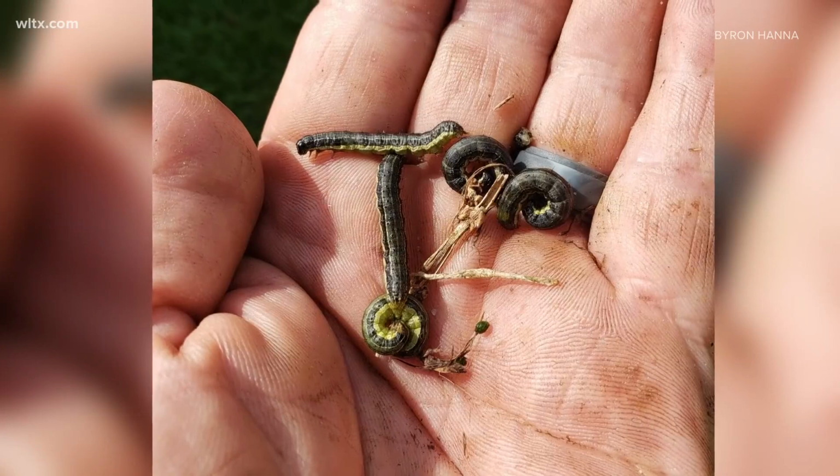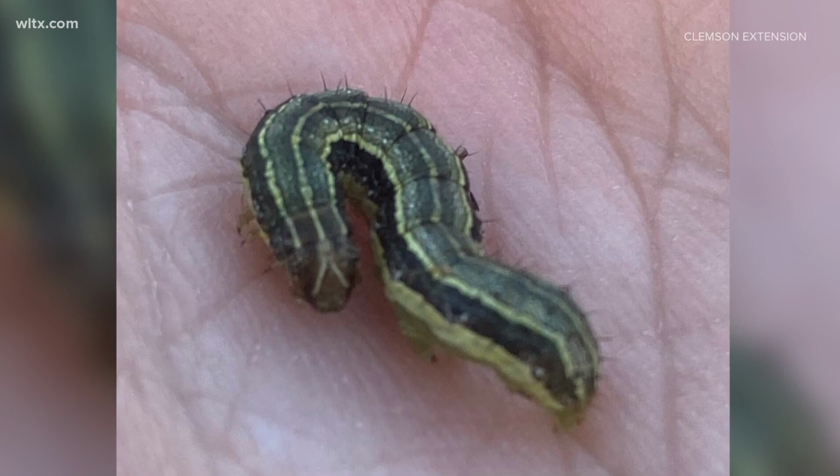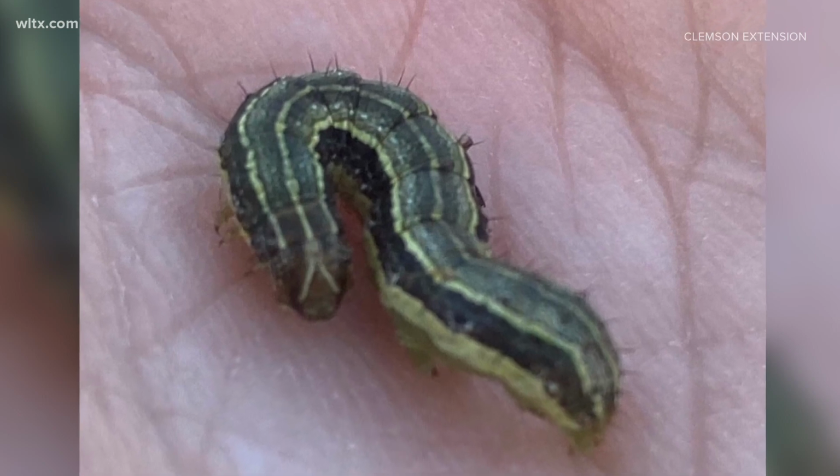Here's some pictures of what these worms might look like. Jordan tells me a way to spot them is to look for a distinct Y shape on their heads. If you are seeing movement, especially early on in the morning, out in your lawn, you're getting a lot of crows, a lot of birds in your yard. They like to eat them. So that can be an indicator that you have them.